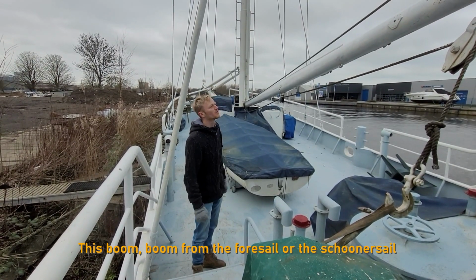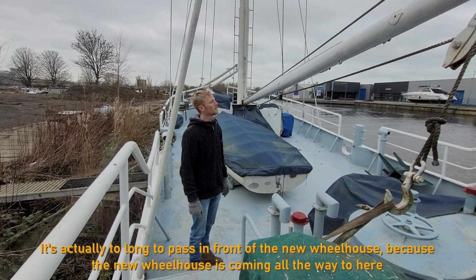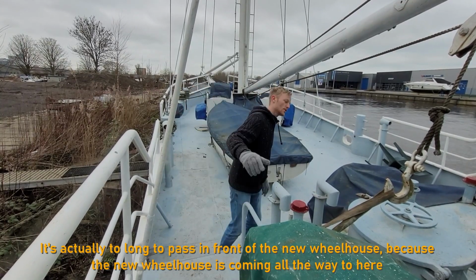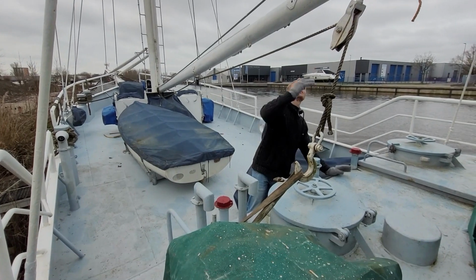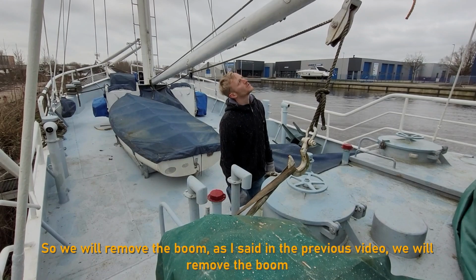This boom from the foresail or the schooner sail, it's actually too long to pass in front of the new wheelhouse, because the new wheelhouse is coming all the way to here, so the boom will hit it. So we will remove the boom.